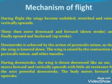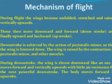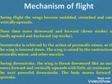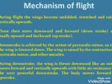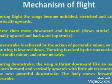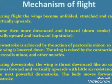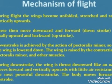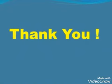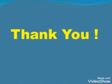During flight, the wings become unfolded, stretched, and raised vertically upwards. They move upward, downward, and sidewards, and the downstroke is achieved by the action of the pectoralis minor. So, by this downward and upward movement of the wings, when wings are unfolded, birds fly in the sky. These are the various features which anatomically and morphologically make a bird fit.